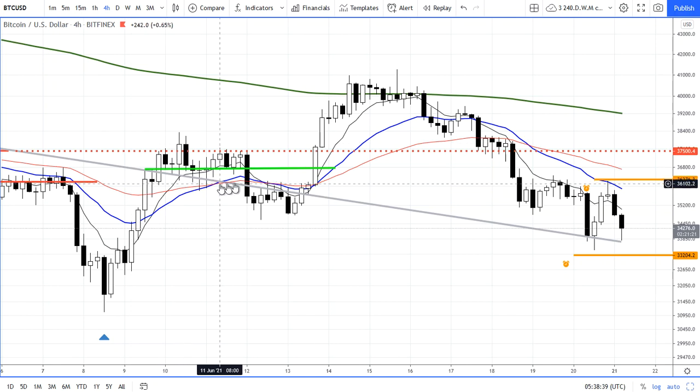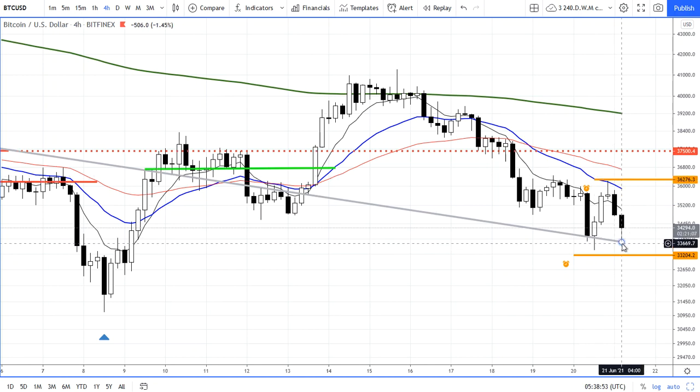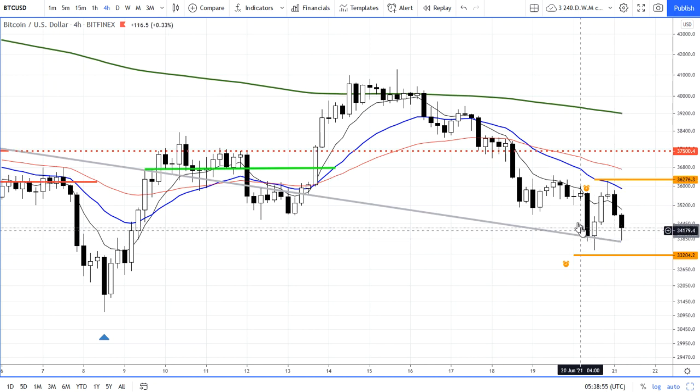So it has broken, then it supports, so it's playing around with this line, and now it's coming back to test this line from above, right? Quite amazing. So we've got the bar close here and a wick test below. So now again we're approaching that line.